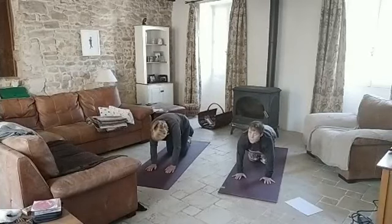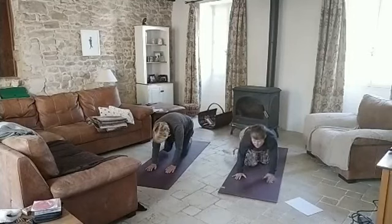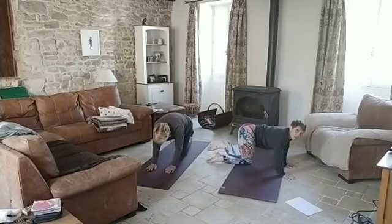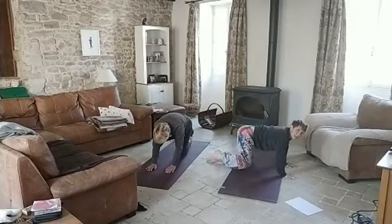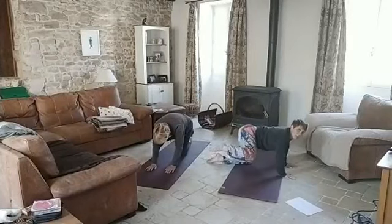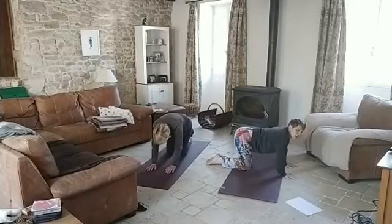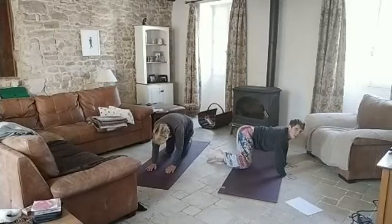And now I'm going to do the same thing with the left leg. Inhale, left leg out. I'm just going to turn to the side, so you might be able to see what I'm doing better. Inhale, exhale, three more. Inhale, exhale. Two more, inhale, exhale, and the last one, inhale, exhale.